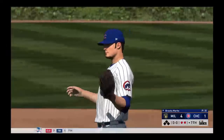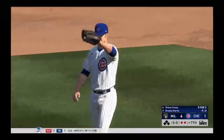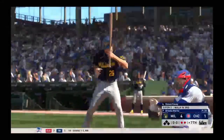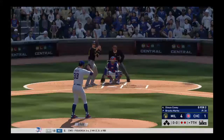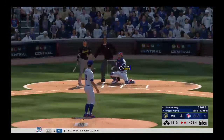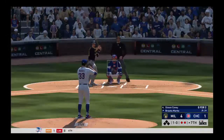Well executed two-seamer on the outside corner that time, and that's what you'll get a lot of with that pitch. He rolled right over it. Stepping in, Simon Covey. 0 for 2 with a walk for him so far. First offering on its way. Nope, ball. We're in the 7th now. 4-1 our score to this point.